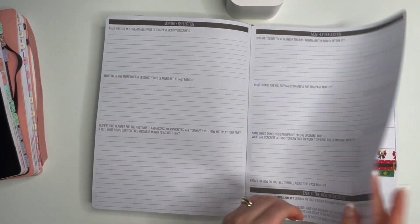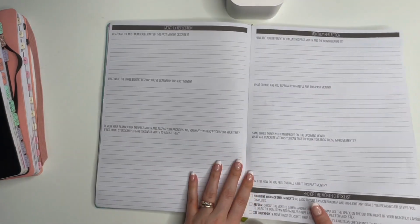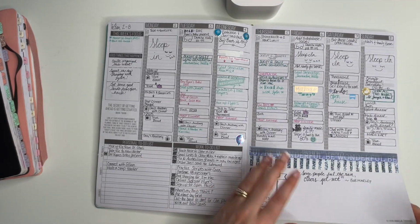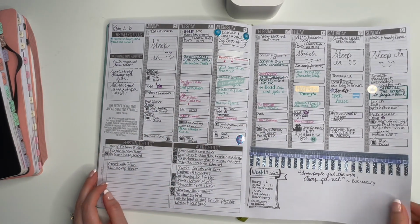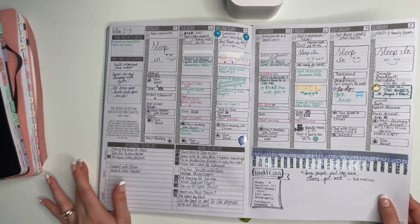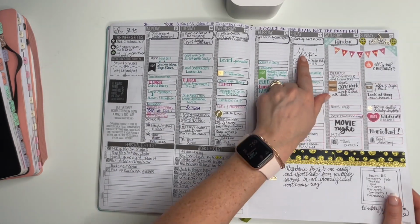Pretty cool. Okay, and then this is December. So those are the monthlies done. I don't know what happened there. And then now we get into my weeklies. So I just started experimenting with different layouts. Boy, was this a busy schedule. No wonder I burnt out this past summer. Oh, and this I think was, no, it wasn't. Okay. Anyways, sleep.